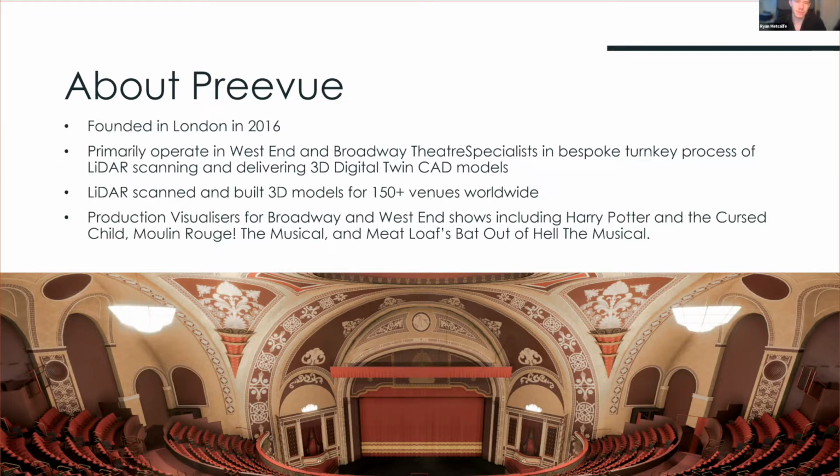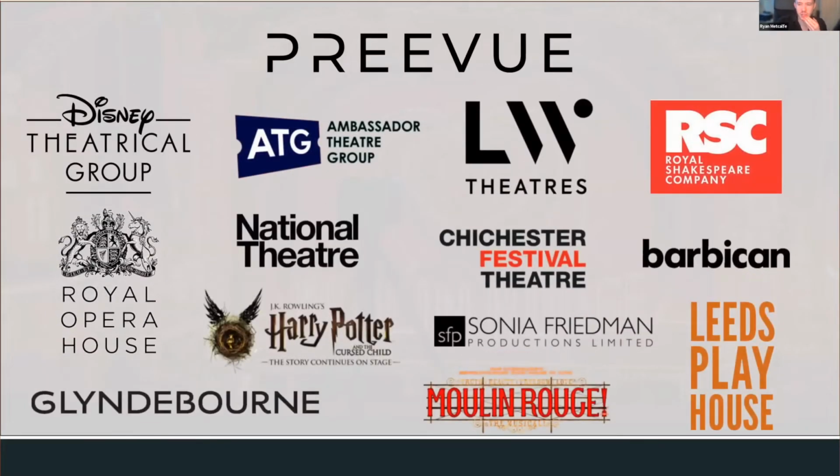Since then, the company's grown. We've got a nice team in the UK and presence on both sides of the pond. We've scanned and built digital twins of well over 150 venues and worked on some very iconic productions, including every worldwide production of Harry Potter and the Cursed Child, Moulin Rouge, Bat Out of Hell, Come From Away, all sorts of shows. I'll quickly flick through, but there's the rather pretty list of everybody's logos that we work with.